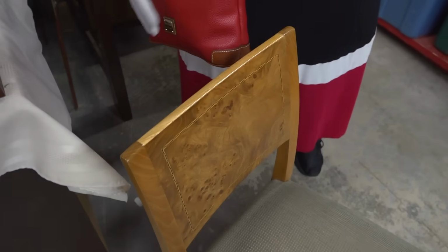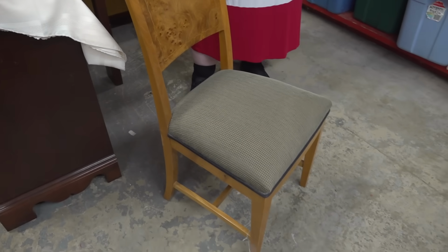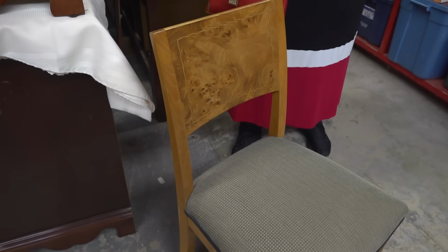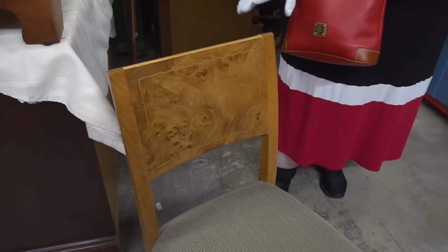The condition is amazing. I mean, I can't believe that it looks like this. Of course, Biedermeier chairs are made with the highest quality that we're going to see, and notice the highlight. Right here is where all the value is in this chair. So if you see one like it, don't pass it by.